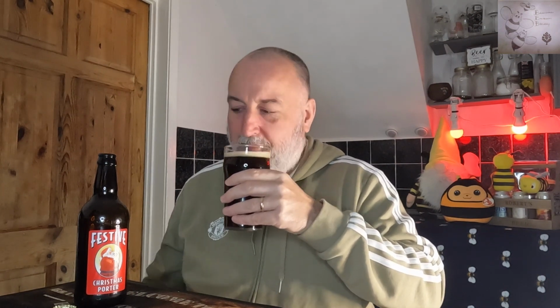I wonder if it's got any spices in this then. It must have. Didn't notice that. Because it's got a mulled aroma. Now, oh no, I'm not a big fan of mulled flavours. Didn't realise that when I bought it. But it's definitely a mulled aroma going on there. I'm trying to get past that now. I've got a mental block and I'm not getting past it.